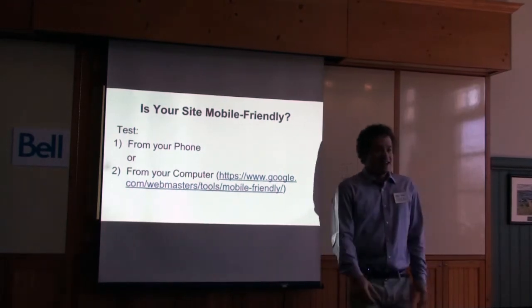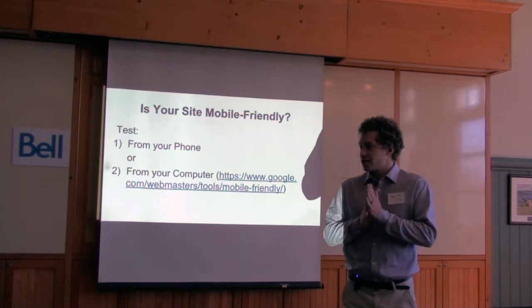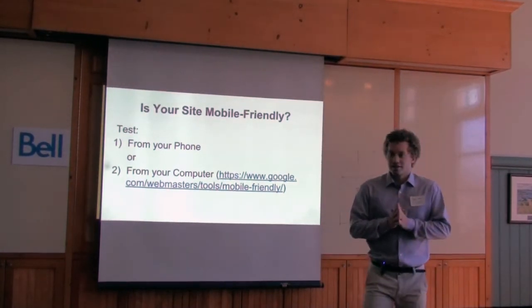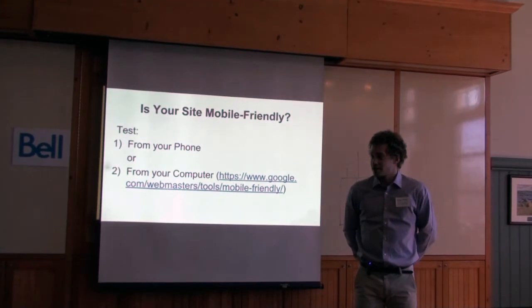So get your phones out and try to navigate to your company website. And let's just have a look at what's coming up, because I want to see if we're working with designs that are mobile friendly, or if we're looking at sort of older static designs.